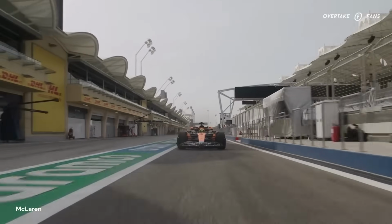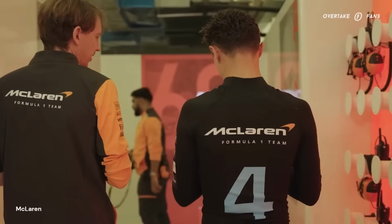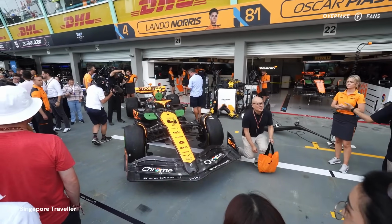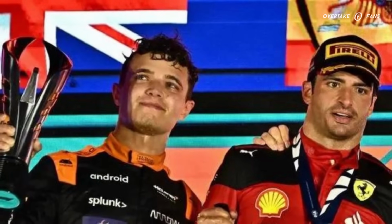Next team on the list with upgrades is McLaren. The Woking-based squad have really shown their rivals how to upgrade a car in season, and they made the next step of that in Singapore. The team introduced a batch of upgrades, aiming at improving the low-speed performance of the MCL 60, and they worked really well, which can be seen from Lando's P2 finish.